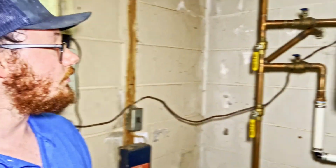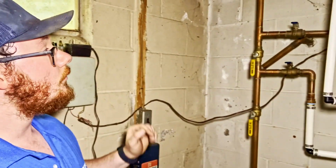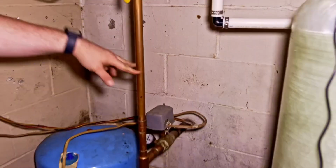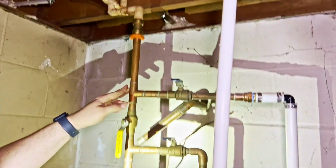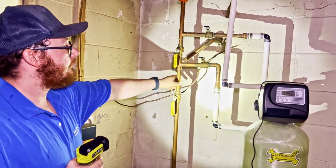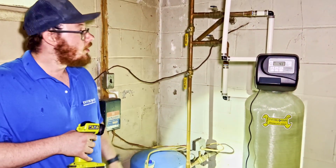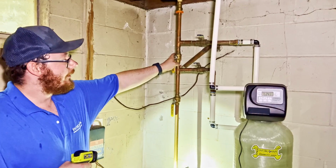So after bringing the concerns to the customer, we decided that we just want to replace this bypass today. My plan of action is I'm going to cut right up here, remove this copper bypass and mitigate any issues of the leak from this bypass. Right now the customer doesn't want to move on from this, which is A-okay. We're happy to do whatever the customer wants us to do today.